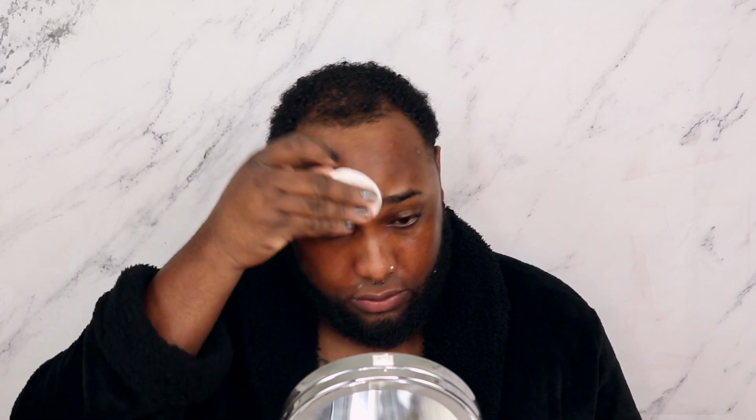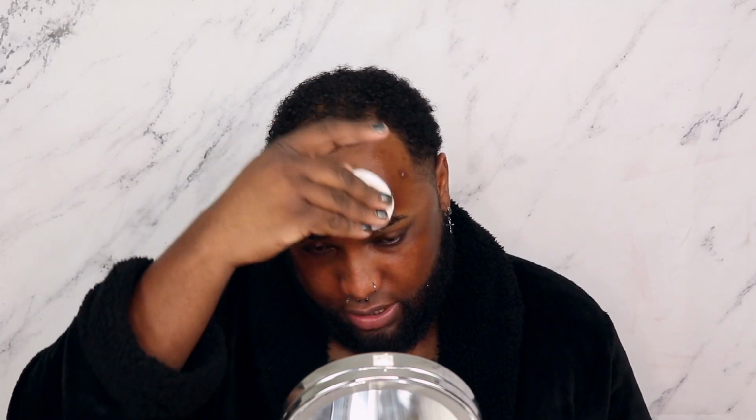For those of you with lighter complexions, you may notice that after you wash your face, your skin is red. So the toner is essentially going to help relax the skin and bounce it back out. I take this on a cotton pad and I just wipe, and I focus more so in my T-zone, of course, going up.